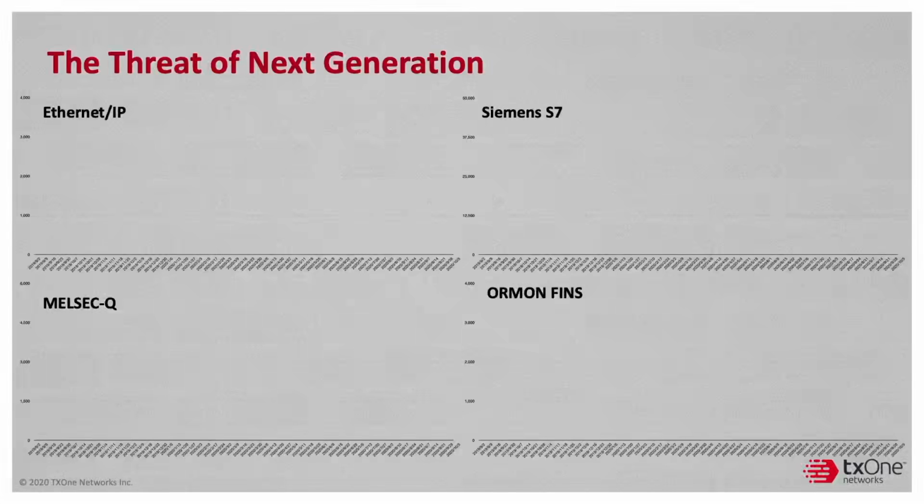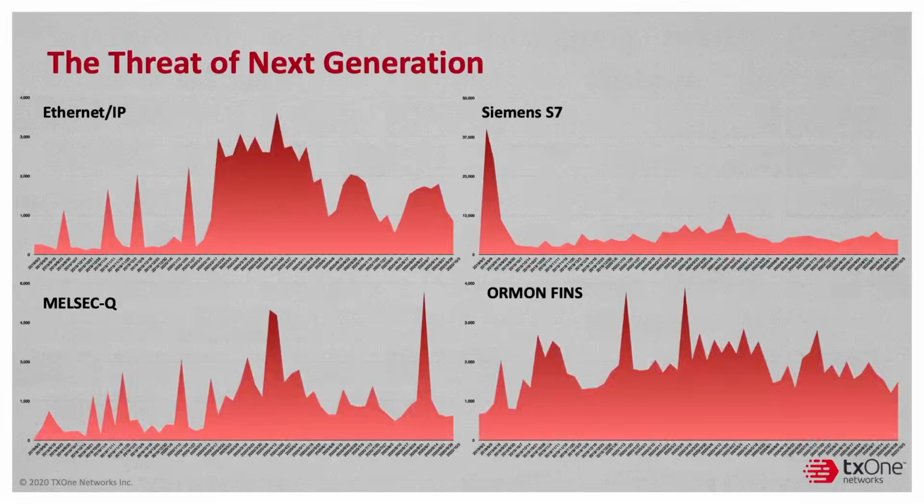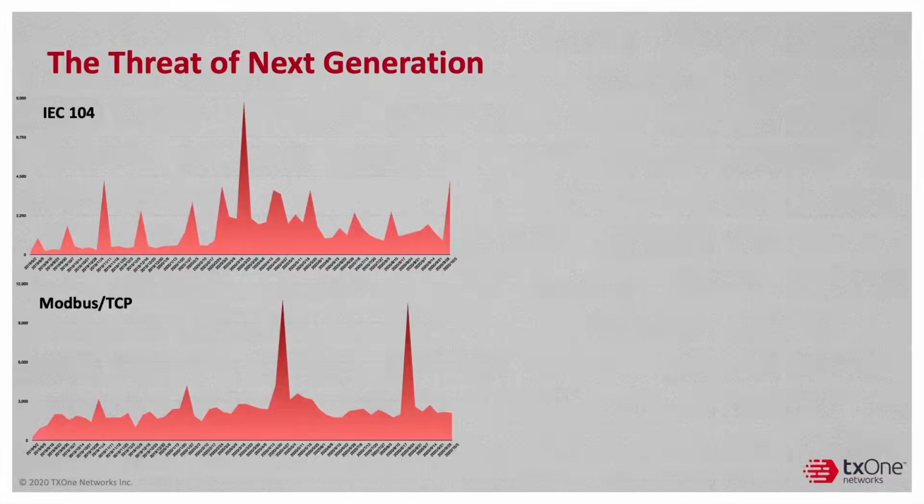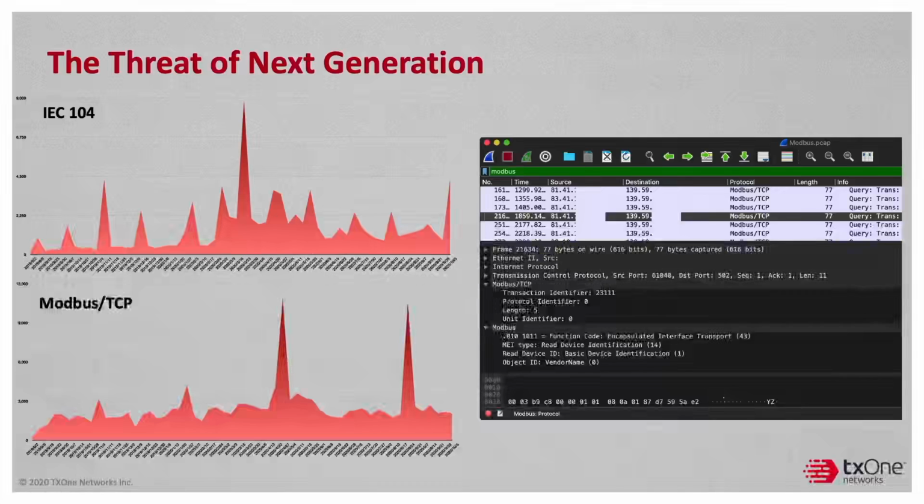And regarding the next generation of threats, we have also observed an increasing trend of detection or attack traffic against ICS or SCADA protocols. Our detection methods include hunting based on the content of the protocols. For example, the Wireshark screen on the right is part of our hunt. It's in our PCAP. So you will find our signature will recognize it's Modbus protocol, and Wireshark can recognize it too.